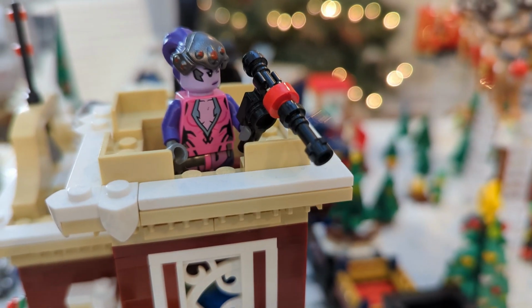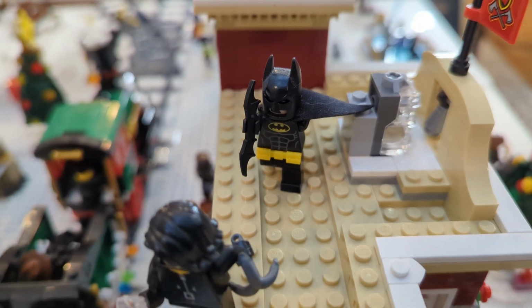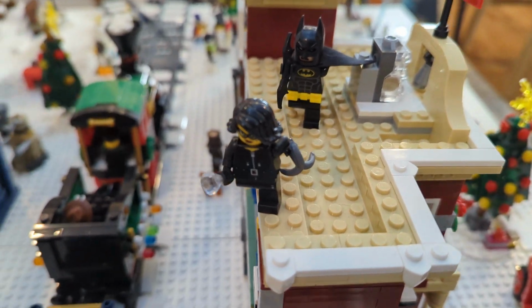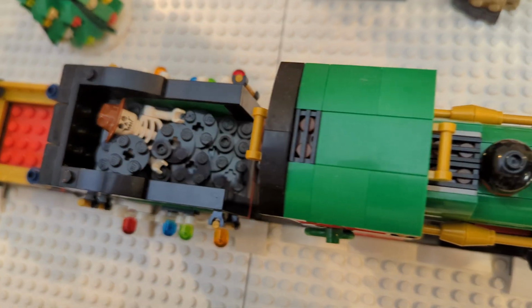Meanwhile, Widowmaker is up here and has her eye on Tracer for herself. Batman is also up on the roof, chasing after the jewel thief, since the local police officer really isn't doing his job. It looks like Indy got himself on the naughty list and someone dumped him in the coal car of the train.